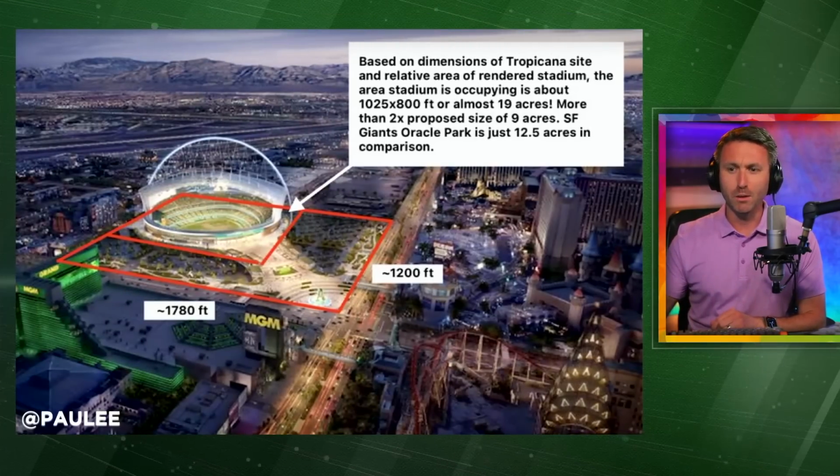Yes, this is the 35-acre site where the current Tropicana Hotel sits, but boy, the A's ballpark was supposed to fit on 9 acres. And I'm not an expert here in Photoshop or construction design, but doesn't that ballpark look like it's taking up way more than 9 of 35 acres? 35 acres is that square. In fact, you know what? Somebody on Twitter did a better job than me.